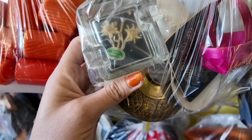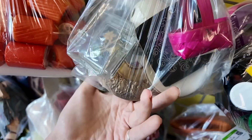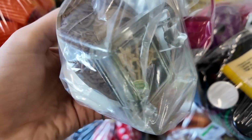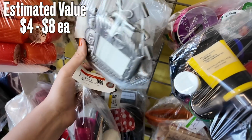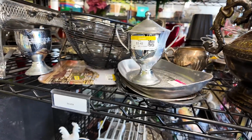This is Edelweiss. Ooh, that's kind of neat. That's an ashtray. I like that one. Then we have a dish. Ooh, that might be interesting. Got a shoe in there. What else we got in this bag? Where is that from? There's a Royal Worcester trinket dish in there. I think I might take this one with me for $5.49. All right, that was cool. Okay, we're taking that baggie with us for $5.49. Let's check the metals.